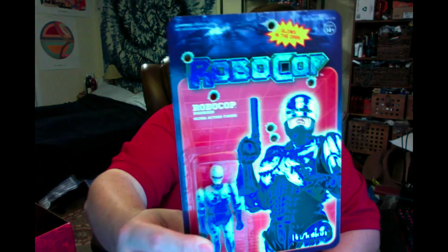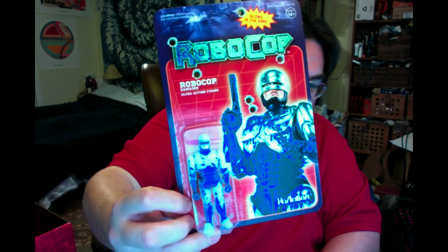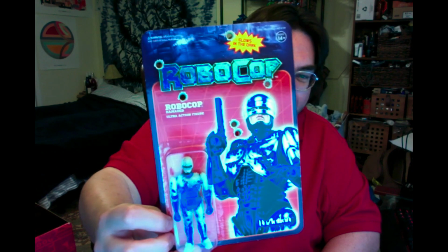So it's a Reaction figure, RoboCop damaged Ultra Action figure, glows in the dark. That's why I was giving it just a look for a second there. The plastic looked familiar, but I wanted to verify. The other cool thing is, again, Reaction is one of those companies. I love what they do.